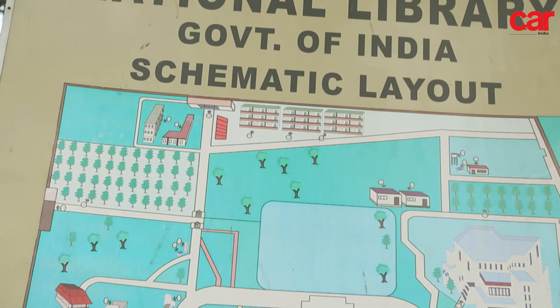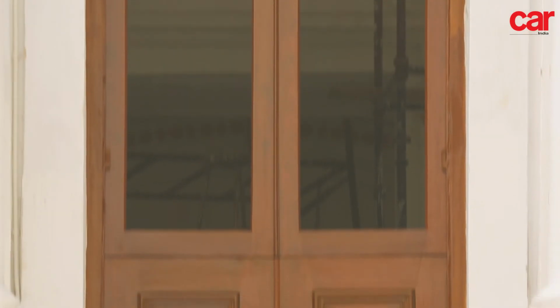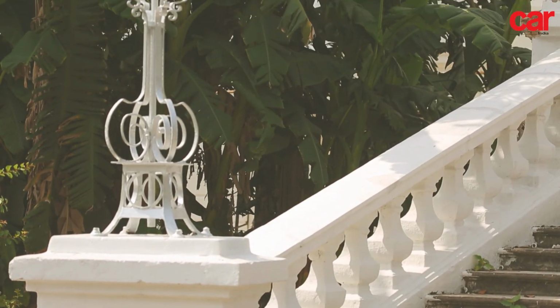So for restoration, actually my basic philosophy in architectural practice has been sustainability, and restoration and conservation is an extension of that sustainable lifestyle of mine. So whatever we design has to be environmentally appropriate, culturally correct. So that's why we started doing conservation projects as well.